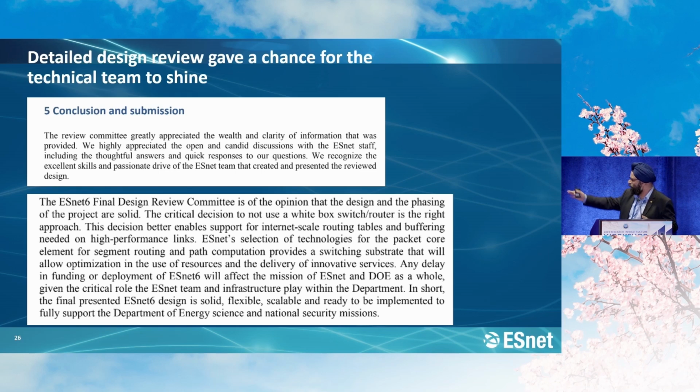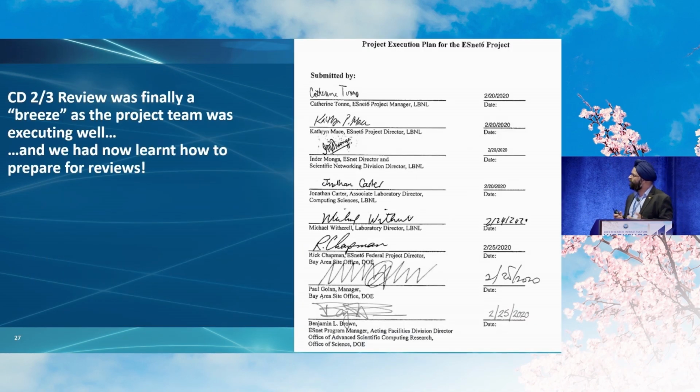Now, of course, I just want to say we did well. We made some choices for people that were in the SDN era. We did not choose a white box switch router, and that was the major momentum: go SDN, go white box. We decided not to do that. It was a big decision on our part, and the review committee helped validate and support our decision as well. Again, I would say that by this time, it's 4 years since we started the project. Finally, I would say it was a breeze, sort of a breeze, that we didn't have as many challenges as we had in the previous reviews.